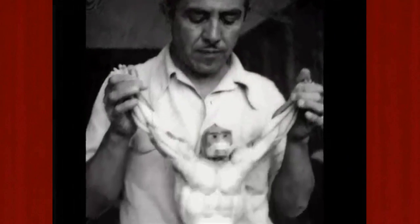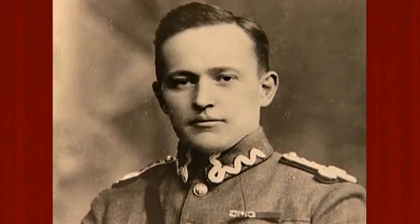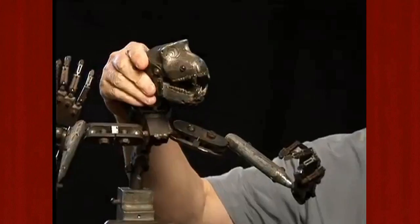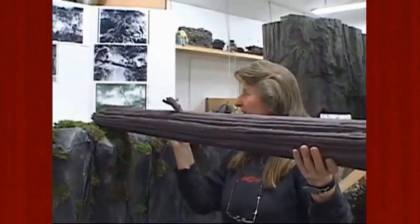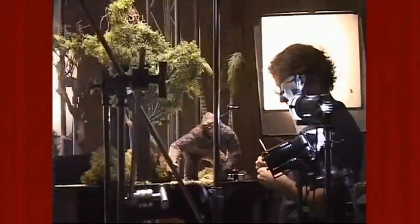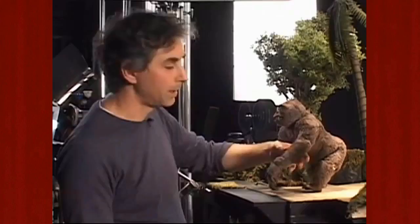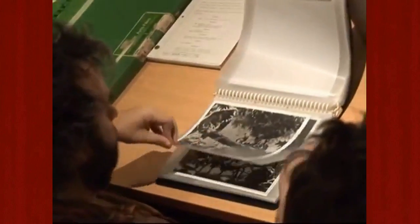There's 2 documentaries included, one being a biography on Merian C. Cooper called I'm King Kong, hosted by Alec Baldwin, and the making of Production 601, being one of the most detailed and fantastic documentaries on filmmaking I've ever seen. For a history of King Kong and essentially a filmmaking semester, as well as on stop-motion photography, it's definitely worth a watch for any Kong fan.